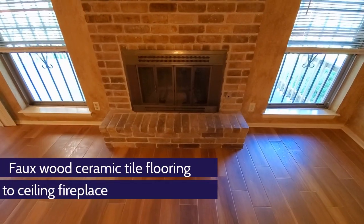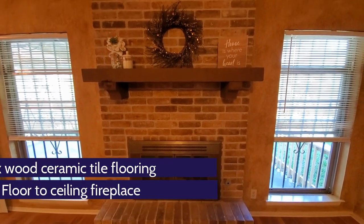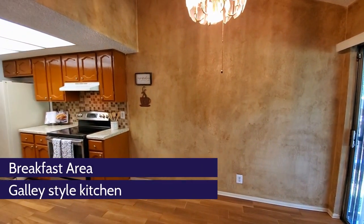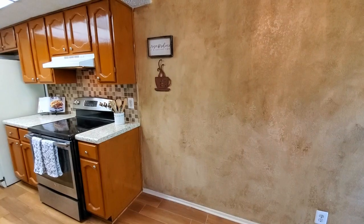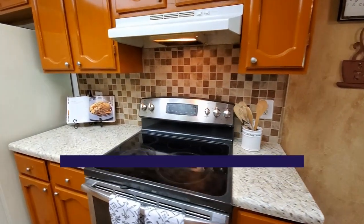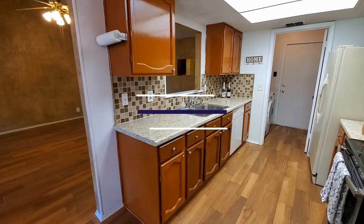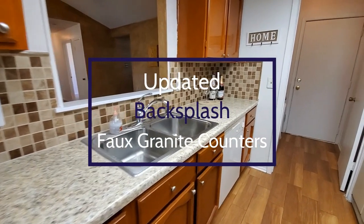Notice these faux wood tile floors, as well as a floor-to-ceiling fireplace. Now let's take a look at the breakfast area and the galley-style kitchen. Notice there's a stainless steel smooth cooktop range in the kitchen, as well as an updated backsplash and faux granite-style countertops. All of the cabinetry's been painted, and it has a stainless steel sink.